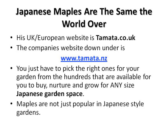And what about for people who are listening down under in New Zealand, Australia, and are thinking about acers and maples? Do you have the web address for the New Zealand side of the operation? Yes, so it's exactly the same. It's tamata.co, but it's .nz for New Zealand. I thought it would be.